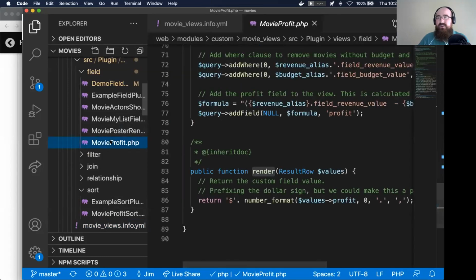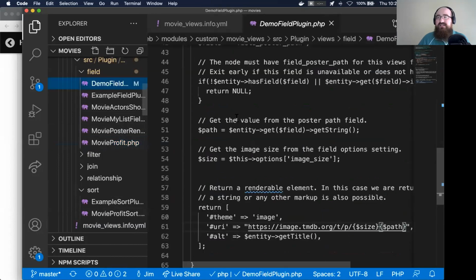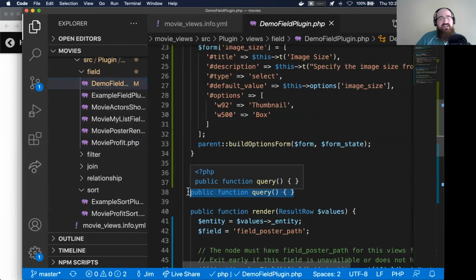Profit is an interesting one. Oh, I should mention on the field, the demo one we just did, we never actually modified the query. There it is. Here's our empty method. I didn't see a reason to. I already had the data I needed available to me, but I did leave it blank, and that's because it's required by the class we're extending. So this is enforced through an interface. So you will need to leave this empty if you're not going to change the query.